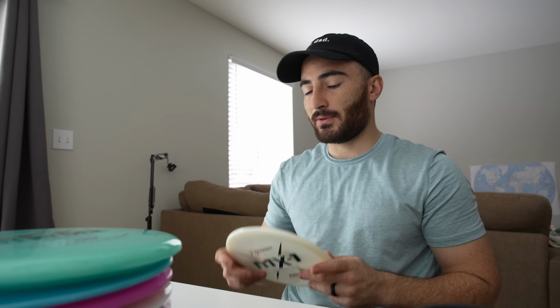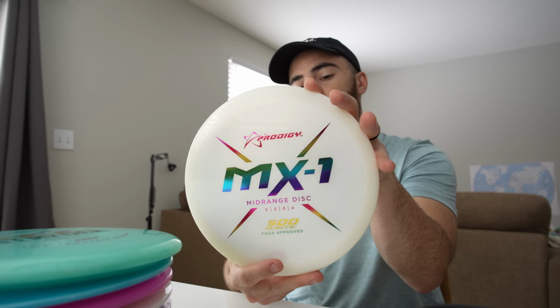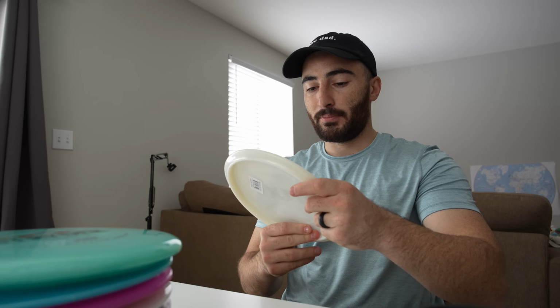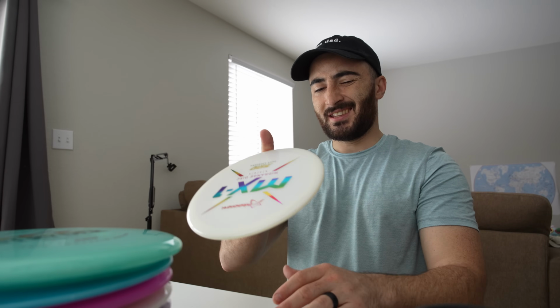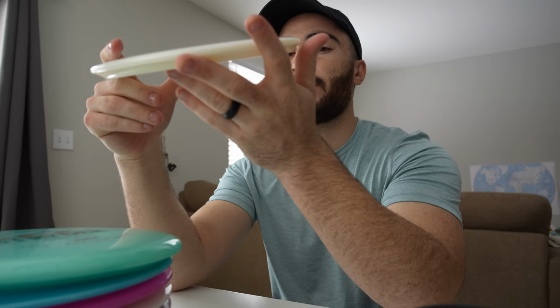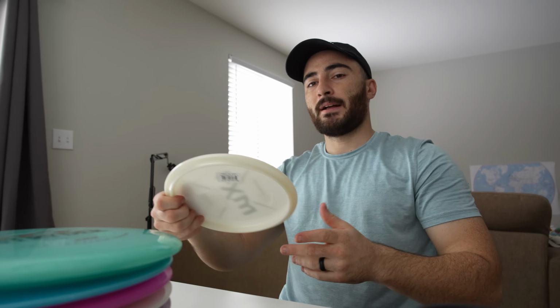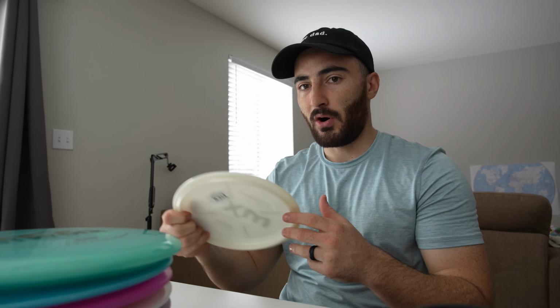180 grams. And then the last one is a disc that a lot of people have said is so good when it came out. It's the Prodigy MX1, 5204, 500 plastic. Yeah, this feels like a slightly deeper, slightly smaller Ultra. It feels, wow, this feels like a hybrid approach mid-range. It's a little smaller diameter feeling, which actually makes it extremely comfortable for me because it feels small.